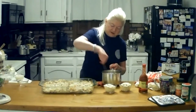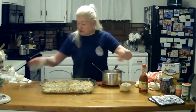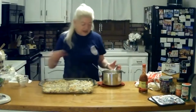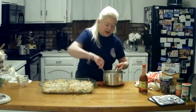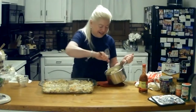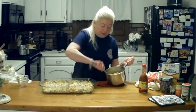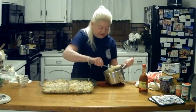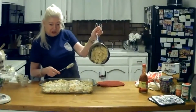Nice. And then we're going to take the crackers and put the crushed butter crackers in here. And of course, what did the recipe call for? Half a cup? Well, that's not happening with me. I really like crunchy topping, so I definitely put a lot in there, and this will be good. So as you can see, looks pretty good.